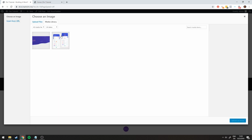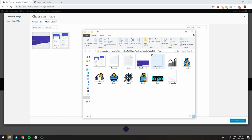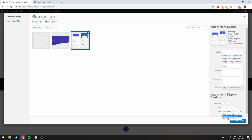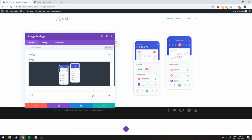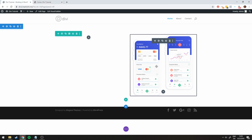Now I've already uploaded these 2 images, but it's actually fairly simple to do. Either you can go here, select the files on your PC, or you can just drag an image in here. Okay, we'll actually be using this one over here, and you can choose down here the size you want it to appear at. I want the highest resolution, so I click full size. And we click check. Okay, so now we have an image just like here over on the right side.